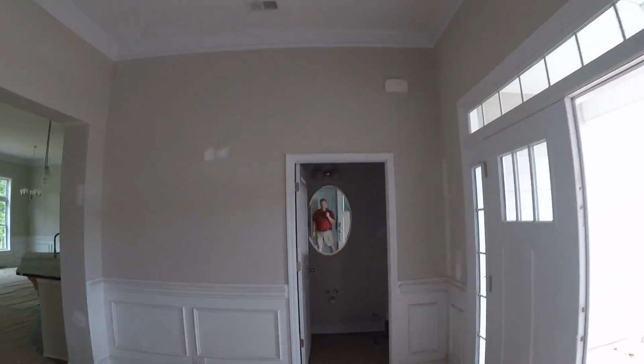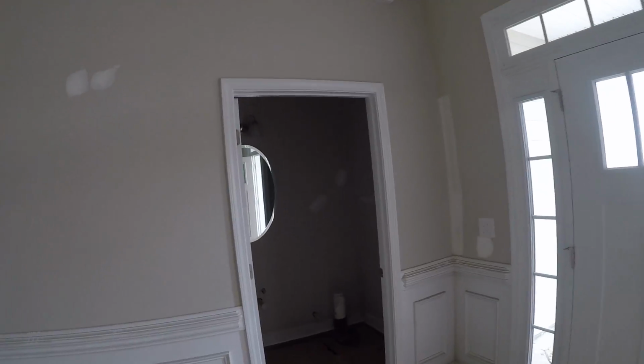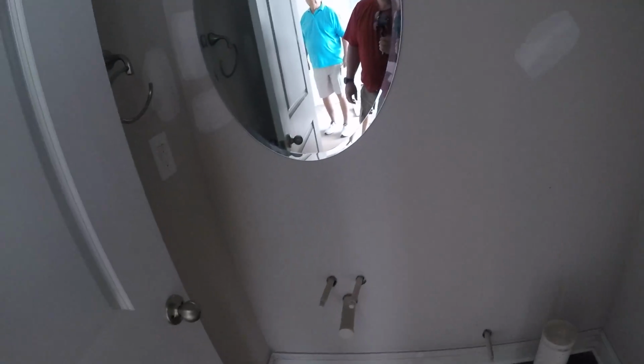What do we have over here? That's a half bath. This is the only one with a half bath, I think. So it's 2.5 baths? Looks like it, yeah. There's a sink in there, and there's a toilet area.